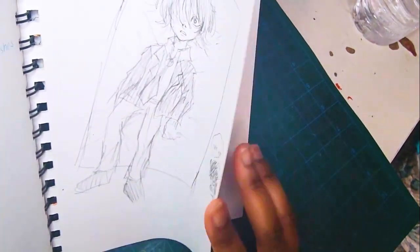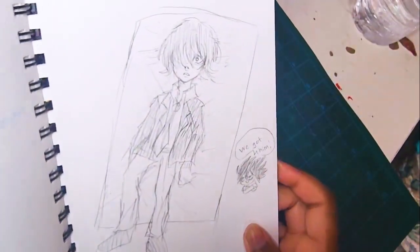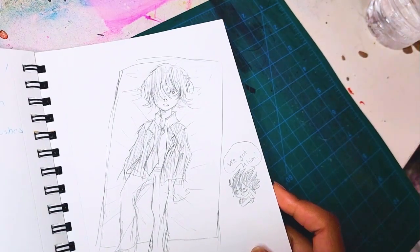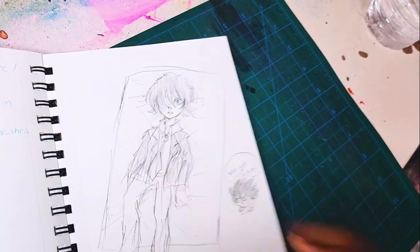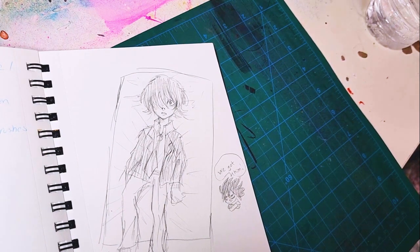Light Yagami on the glue trap. We got him. Yeah, we got him, guys. Listen, this anime's old, okay? So honestly, spoiler alert, I guess. But Light dies at the end, and this was a reference to his death pose in the anime. So yeah, it was kind of a double meme.